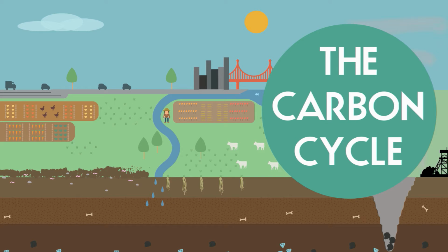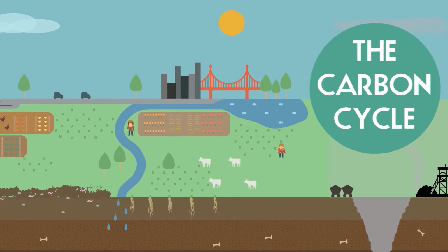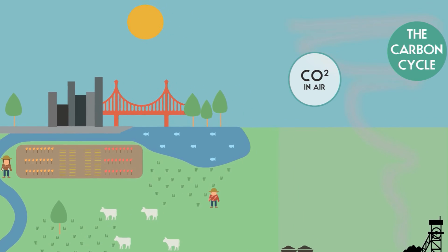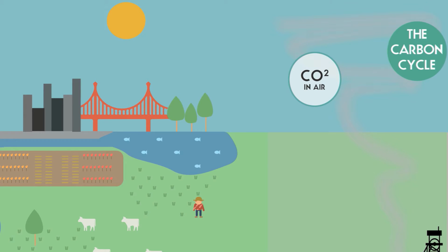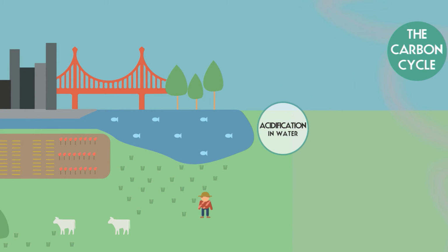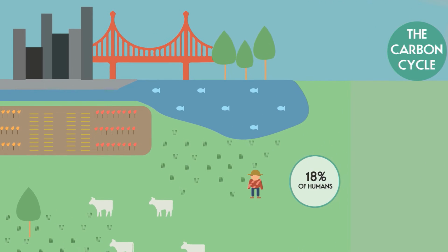Carbon-based molecules are the building blocks of all organic matter. On Earth, there is a finite amount of carbon, and it cycles. In the air, carbon is in the form of carbon dioxide, naturally acting with other greenhouse gases to trap heat in the atmosphere and regulate our climate. Water absorbs carbon dioxide from the air through a process called carbonation. This makes the oceans more acidic and less hospitable for sea life. Carbon is even inside of us. 18% of the human body is made up of carbon.